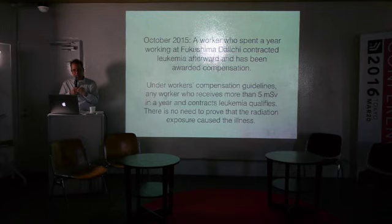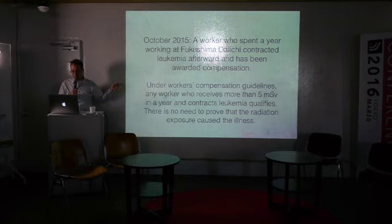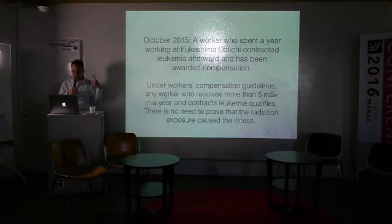Now, the thing is, it's impossible to prove that this person's leukemia came from radiation. It's impossible to prove. And what this is saying is that TEPCO and the government are saying it's not even necessary. You don't have to prove it. You will get compensated. So this was an important precedent. And there are several other people who have applied for compensation, and they very well may get it. This person worked at Fukushima Daiichi for only 1 year, and then was back working somewhere else a few years later. He was in his 30s while he was working. Now he's 41, so some time passed.